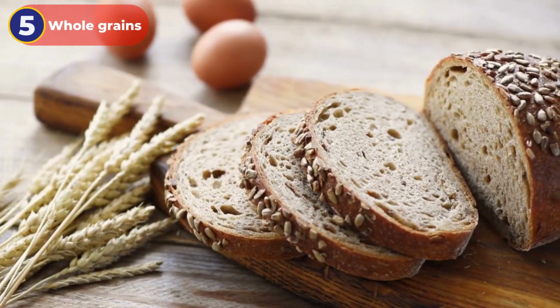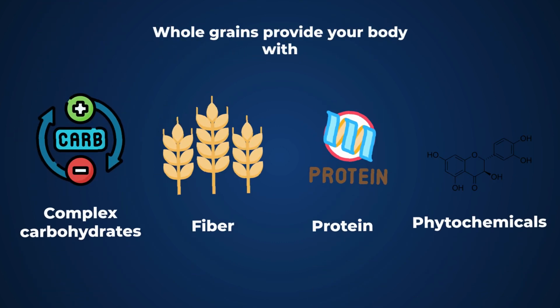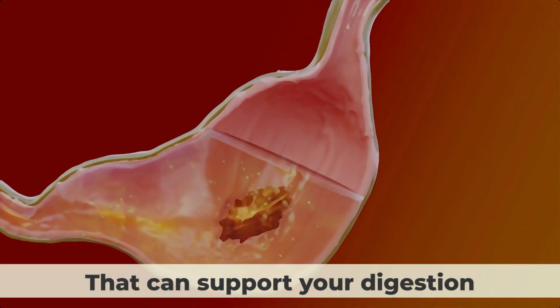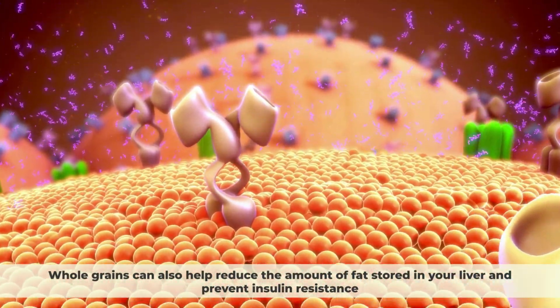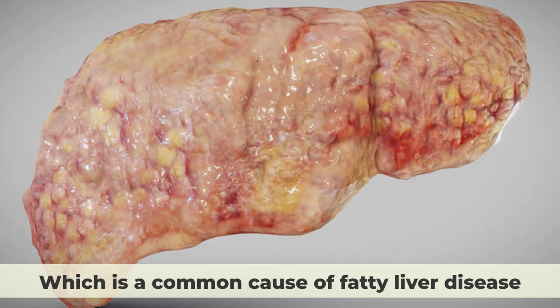5. Whole grains. Whole grains are grains that have not been refined or processed, such as oats and brown rice. Whole grains provide your body with complex carbohydrates, fiber, protein, and phytochemicals that can support your digestion, blood sugar control, and cholesterol levels. Whole grains can also help reduce the amount of fat stored in your liver and prevent insulin resistance, which is a common cause of fatty liver disease.